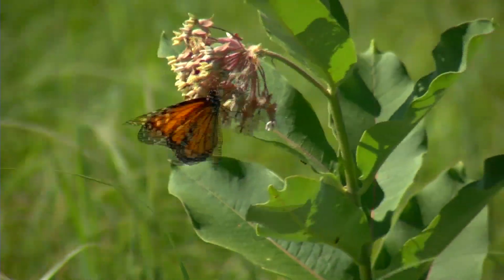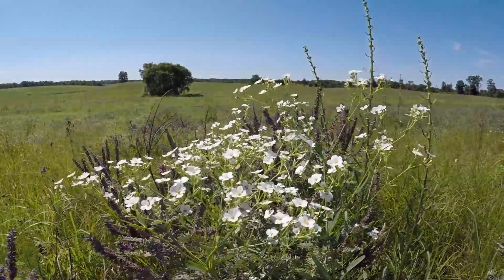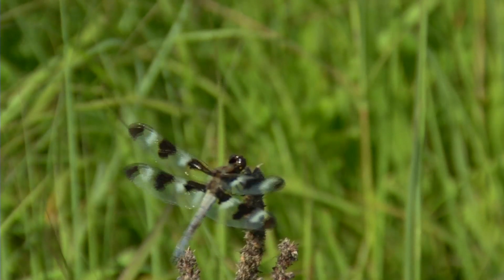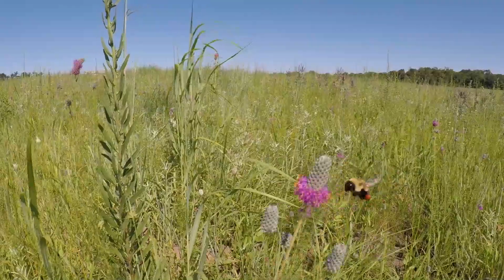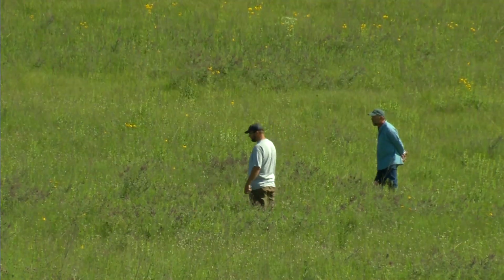The restored prairie of Crow-Hassan Park Reserve can give you a glimpse of what a Minnesota prairie should look like, with a wide variety of wildflowers and wildlife. So I'm just taking a look right now, trying to survey to find a bee flying. Scientists with Three Rivers Park District are trying to find bees.